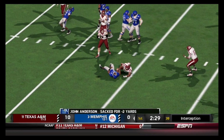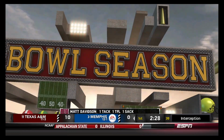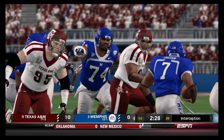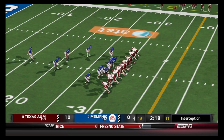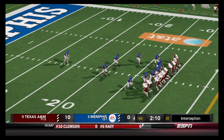They bring the quarterback down. That's how we do, D. That's how we do. The defense has everybody on the line. I think they're going to come after this one.